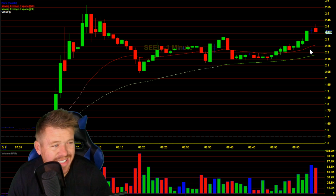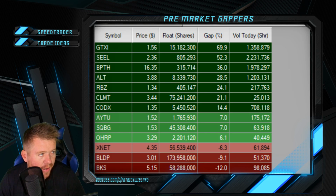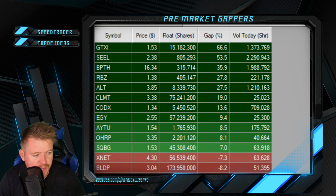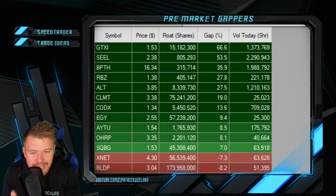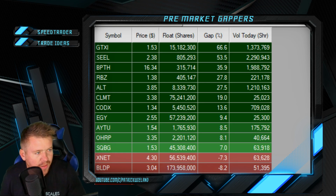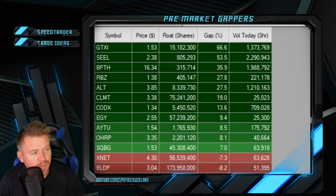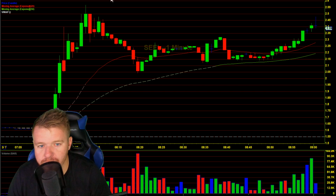What's the float in that thing? It says the float's really small. You can see the float on SEEL. It says there's only 800,000 shares on the float. Hard to believe, seeing that there's 2 million shares traded so far this morning. You can't always go exactly off of what you see on the scanner with the float and that kind of stuff. Sometimes it works, sometimes it doesn't. But it's saying there's only 800,000 shares. So, maybe. Look at that move there. SEEL up to $2.40 now.